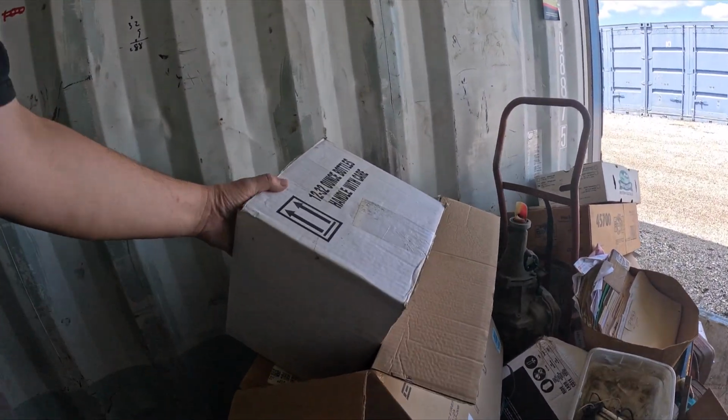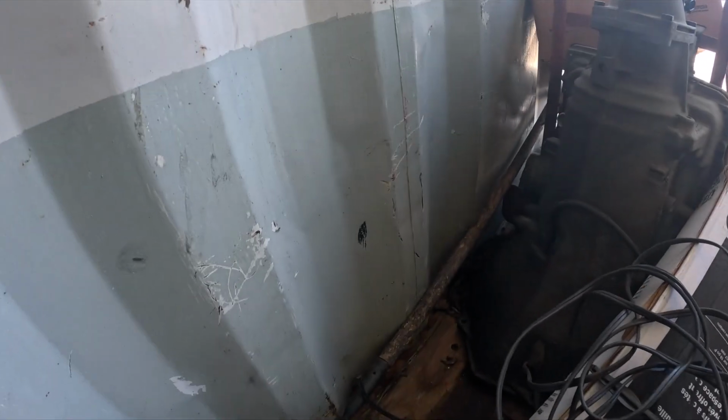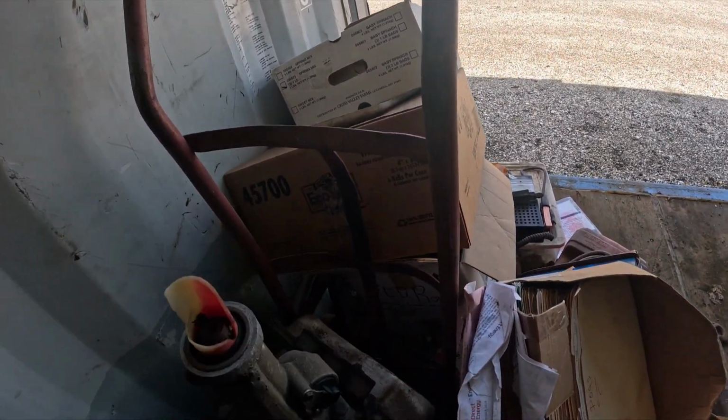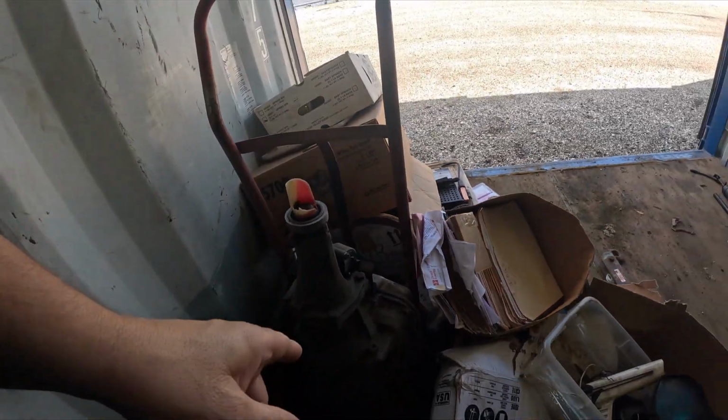I know Fords. But hiding over here was another transmission. What is this? Something here, closed or something. There's another transmission here, so I don't know, is that another Turbo 350 or Turbo 400? I don't know. How do you tell the difference on these? Is it the pan? Well, that pan looks different than that one.